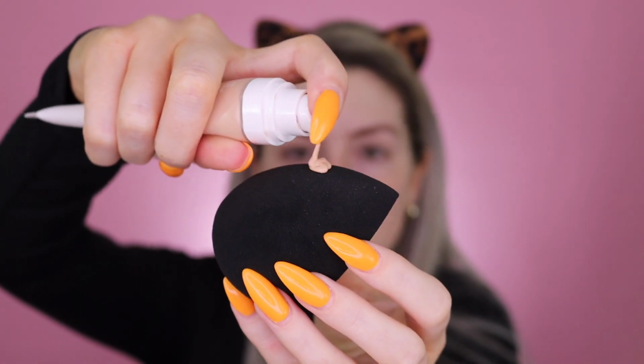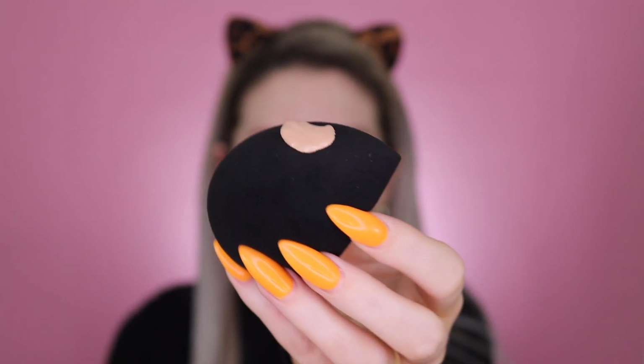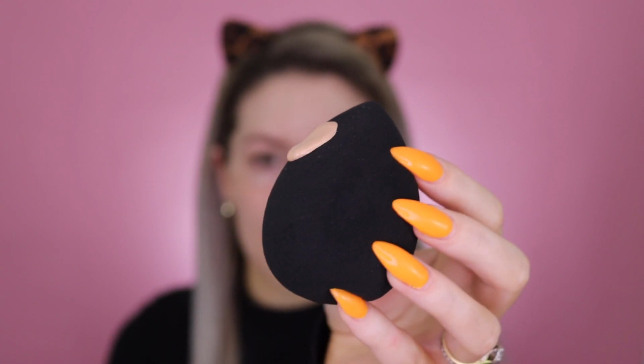So I'm dispensing the foundation directly onto the sponge just so you can see how it sits on the surface of the sponge. It doesn't actually soak into the sponge. And those 2 pumps straight on the sponge does my entire face.